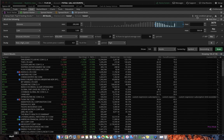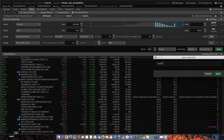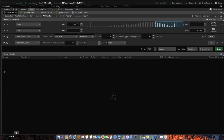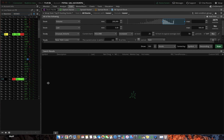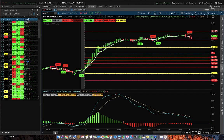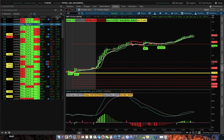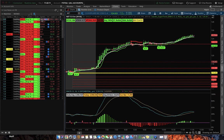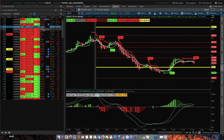So what we're going to do is go back over to where it says showing, and you're going to hit Save Watch List, and I'm going to name this Momo. Going to go right over here to my watch list, go under Personal and go right to Momo. Go to my charts, hit the first symbol. And now we can see each one of the stocks on the chart very simply and quickly, if you wanted to identify it based on the percentage change, etc.